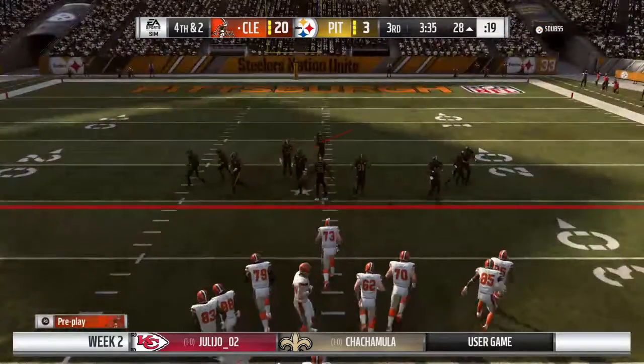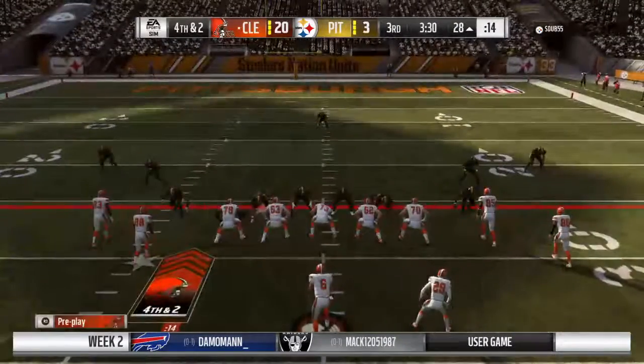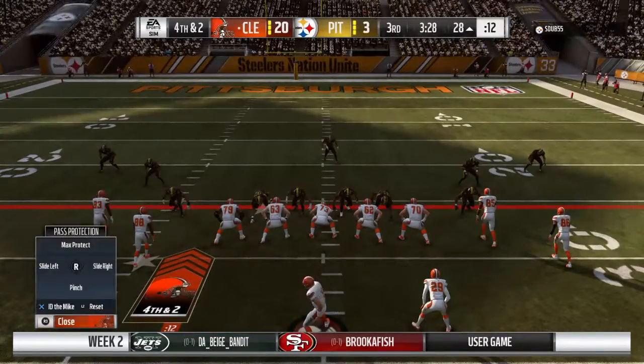The offense staying out. They're going to go on 4th and 2. All right, now, lucky 56. Lucky 56. Hurry up, here we go. Blue 90. Blue 90.